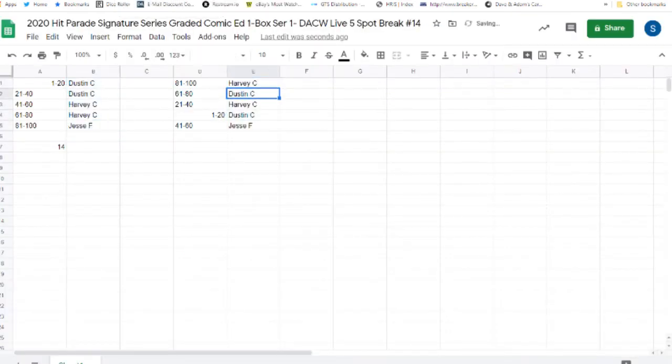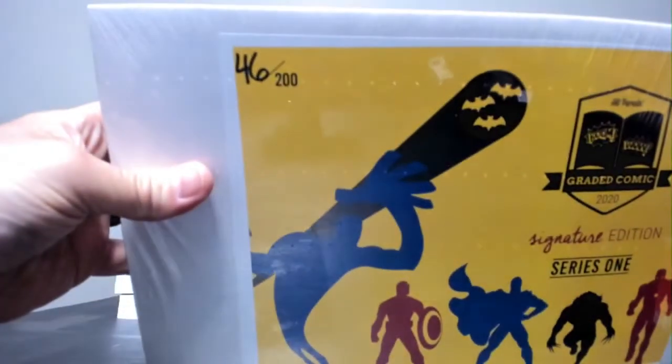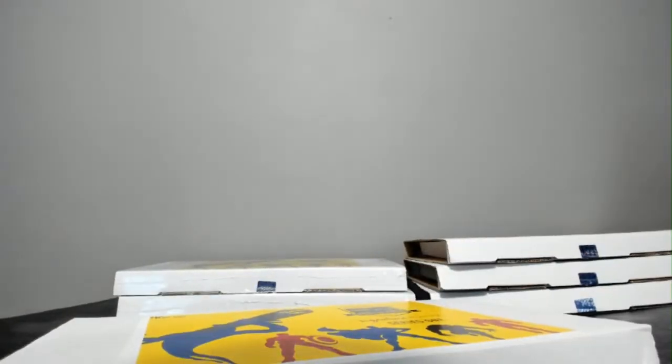Harvey C, 81 through 100. Dustin C, 61 through 80. Harvey C, 21 through 40. Dustin C, 1 through 20. And Jesse F, 41 through 60. 46 of 100. This is number 14.